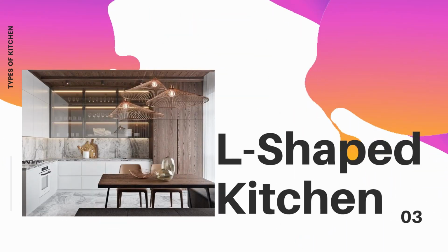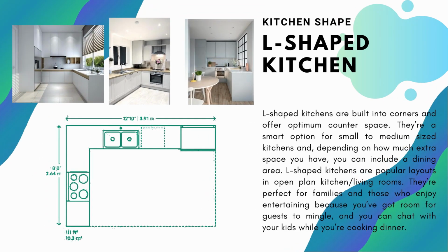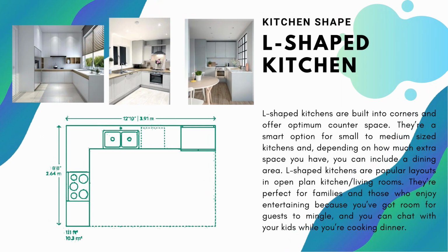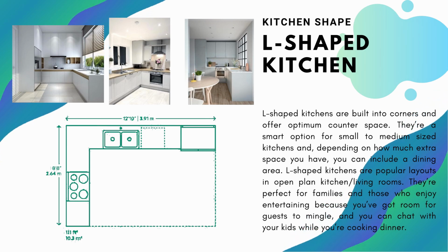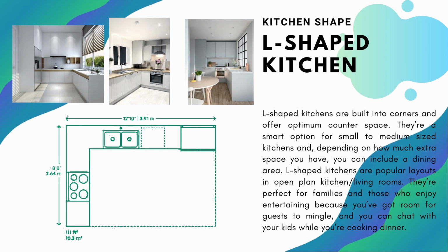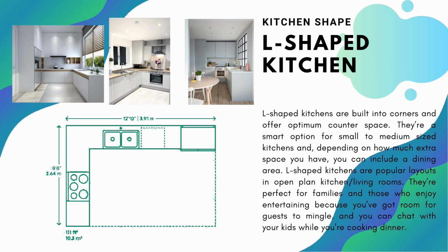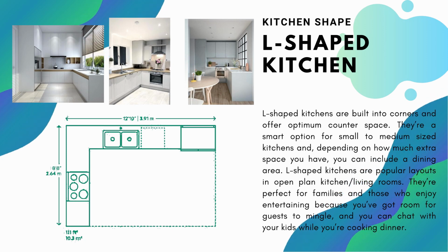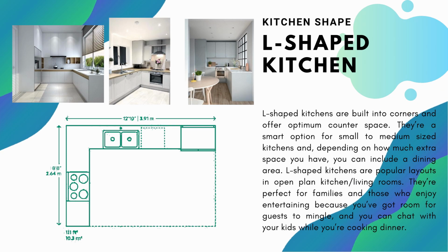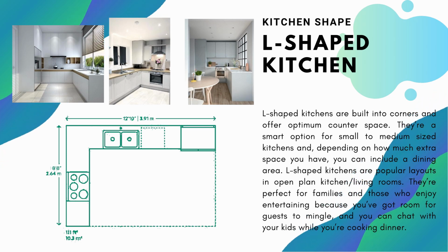L-shaped kitchen. L-shaped kitchens are built into corners and offer optimum counter space. They're a smart option for small to medium-sized kitchens, and, depending on how much extra space you have, you can include a dining area. L-shaped kitchens are popular layouts in open-plan kitchen living rooms. They're perfect for families and those who enjoy entertaining because you've got room for guests to mingle, and you can chat with your kids while you're cooking dinner.